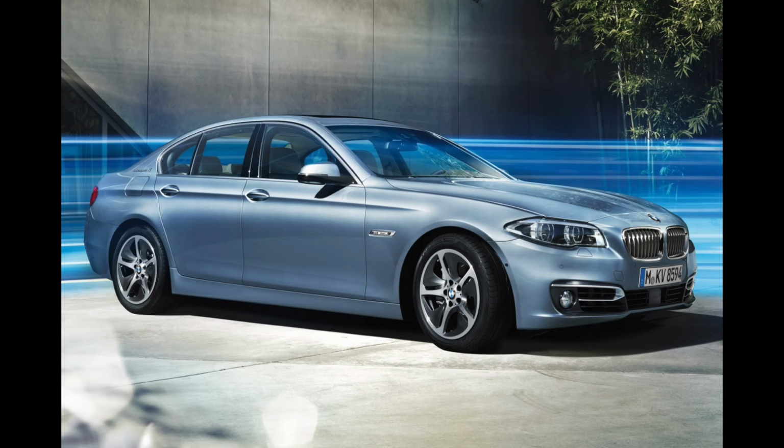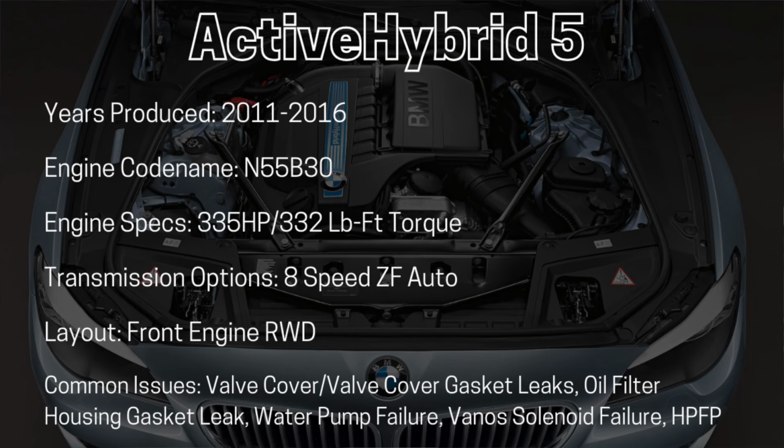The next model we're going to go over is the ActiveHybrid 5 F10. This is the hybrid model. They were produced from 2011 to 2016. They came with the N55 B30 motor that produced 335 horsepower and 332 pound-feet of torque. This model has the same exact engine as the 535 model. They were only available in an 8-speed ZF Auto, and they also only came in a rear-wheel drive configuration.